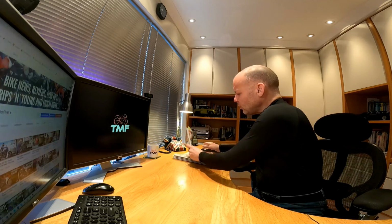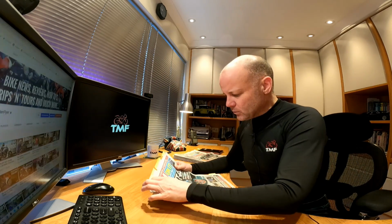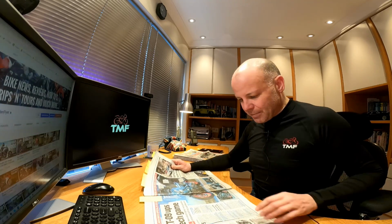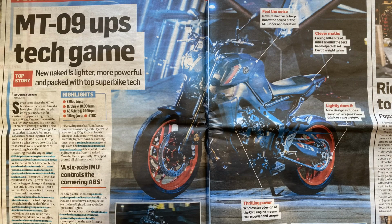First paper. All right, seems a long time ago when I read this one. Loads of stories to go through this month, as I say. It's that time of year, isn't it, when all the new bikes come out. So it's lots of updates and new models to talk about. First up, MT-09 ups its tech game.